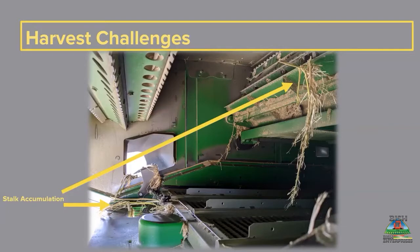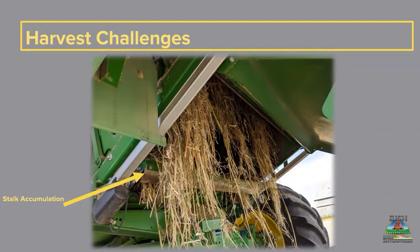So this is what that combine looks like. As we start to get a little bit closer to it, you'll notice that we've got some stock accumulation building up. This is a picture from inside the back of the combine. And what happens is once you start to build up a little bit of material, you really start to build up a lot of material. Here's another picture as we get a little bit further back, and you can just see how more and more material has started to build up, and now it's just hanging out at the back of the combine. So that's going to physically take an operator to get back there, take a look at the combine every couple passes to ensure that we don't have that type of buildup.